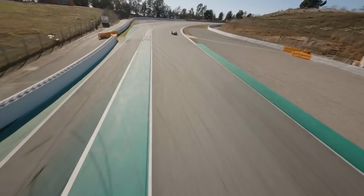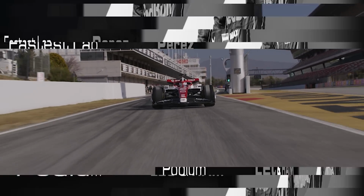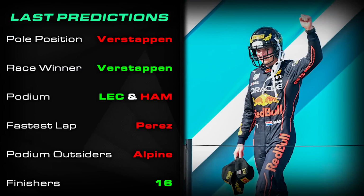Right then, predictions time, and as ever, don't take these too seriously. They are just a little bit of fun, and if you do disagree with my picks, then you can let me know yours in the comment section down below. My Miami predictions were pretty bad as per, but they were also a clear improvement on Imola predictions, so, you know, small victories and all that.